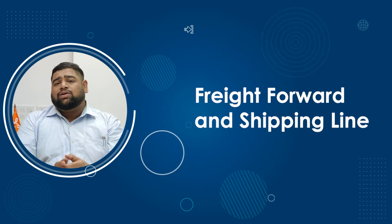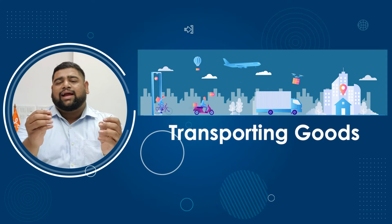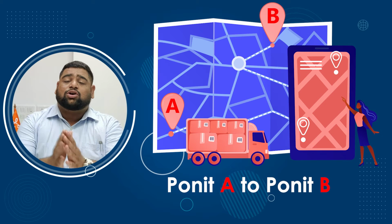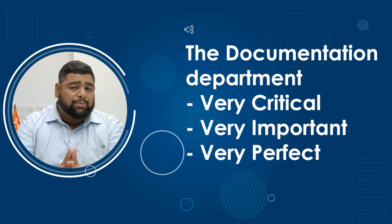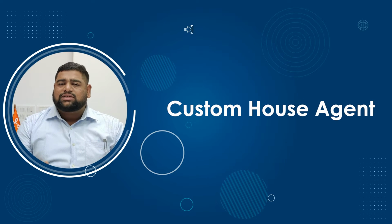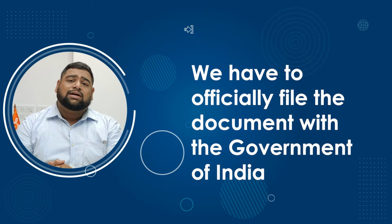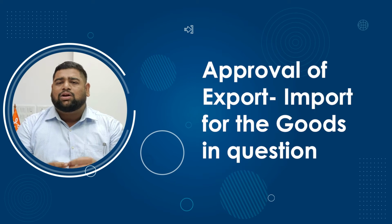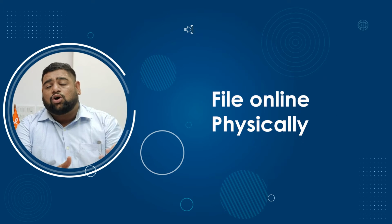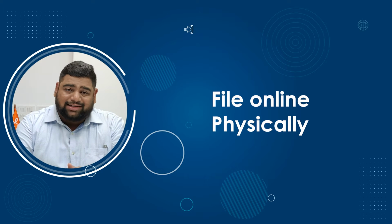Second would be a freight forwarder or a shipping line, wherein you are going to process the transportation of the goods and are responsible for delivering the goods from point A to point B. Here also the documentation department is very critical, very important, and has to be handled perfectly. Third would be a customs house agent, or CHA in short. Here we have to officially file the documents with the government of India and get the approval of export or import for the goods in question. So here the documents need to be filed online as well as physically, and the details in the documents should be flawless.